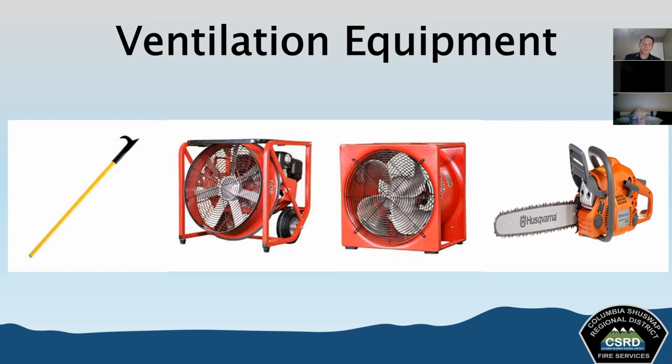The next picture I have there, that is a smoke ejector. So that's the square box looking thing. We use that for negative pressure ventilation, right? They're electric only. I've never seen a smoke ejector that's gas powered. Now I put a picture of a chainsaw on here.